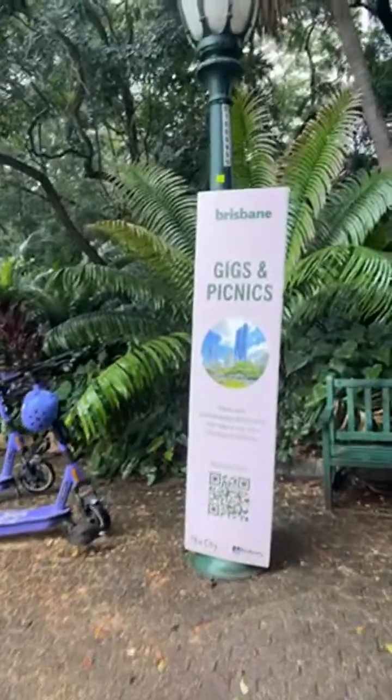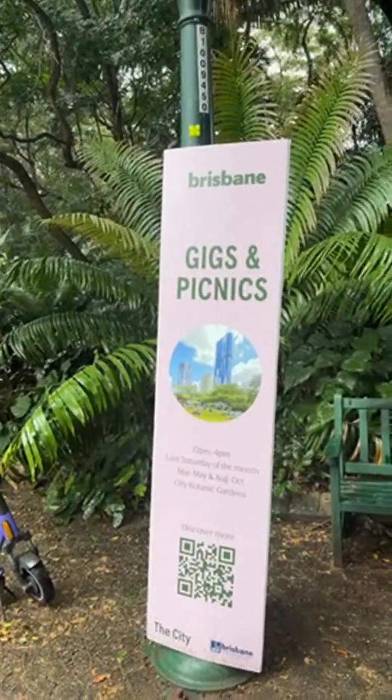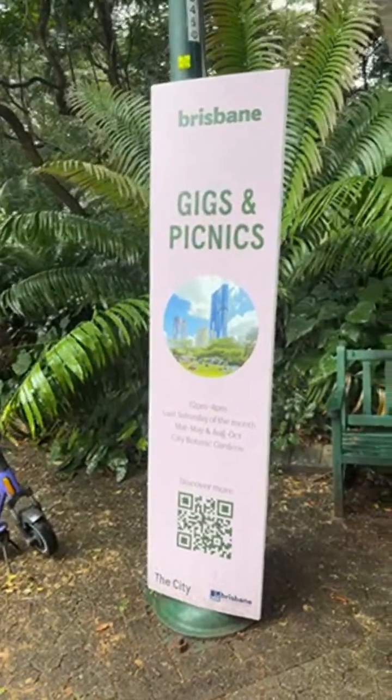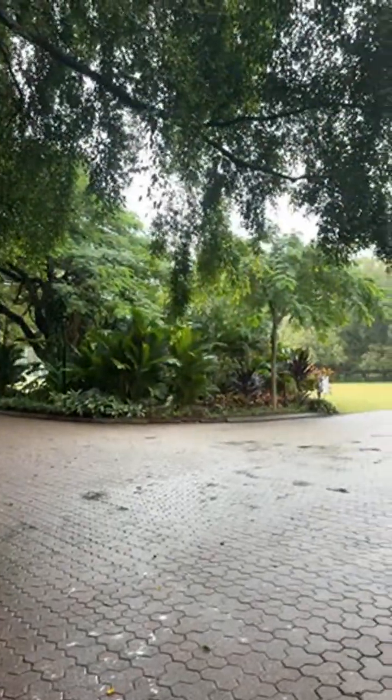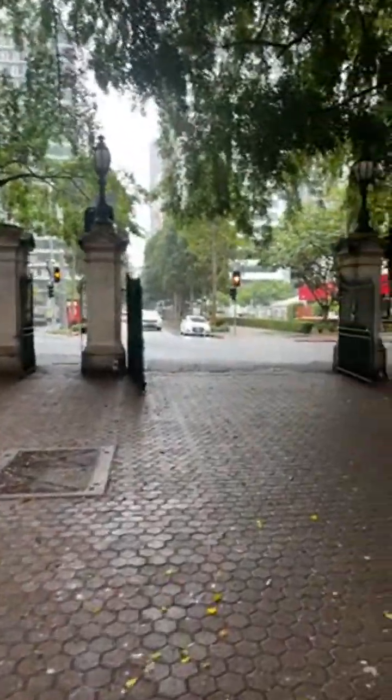So what do we have here? Gigs and picnics is happening. When is this? Last Saturday of the month, March to May and August to October. So I've been to one of these before. They do it on the lawn just behind me. I'll just turn around over here. You can't really see it, but behind those trees, they do live music, and you bring a picnic and just hang out, which is really nice in the warmer weather.